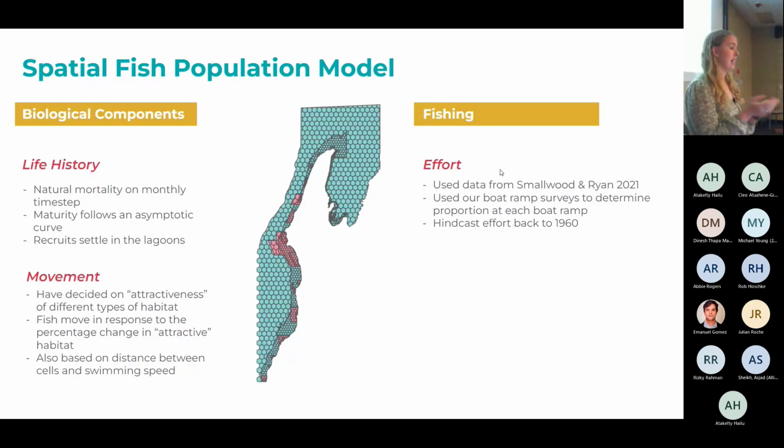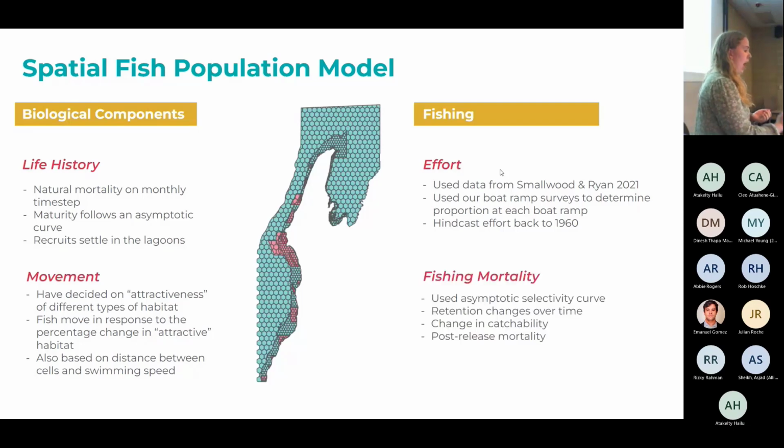We then hindcast this data all the way back to 1960, and we use some historical information to get a feel for what that data might look like. We've also got fishing mortality in there because that's the big thing. When fishers go, they take the fish out of the water. So we use an asymptotic selectivity curve, so those really small fish don't really get selected or taken out of the water. Then obviously as they grow, it increases quite rapidly until they're almost completely selected by the fishery.